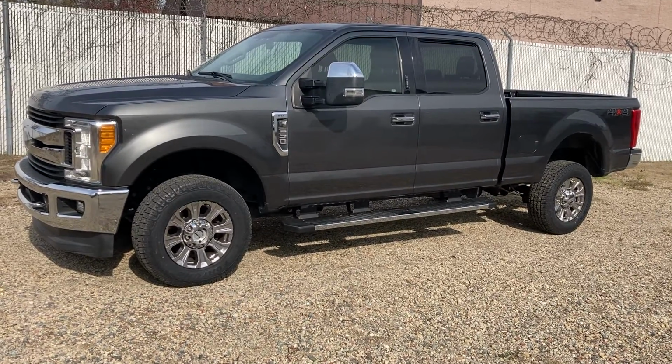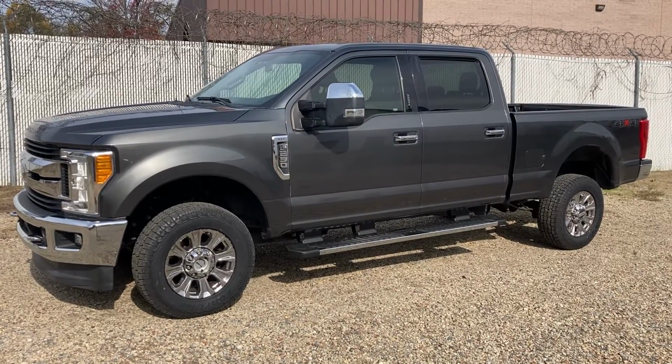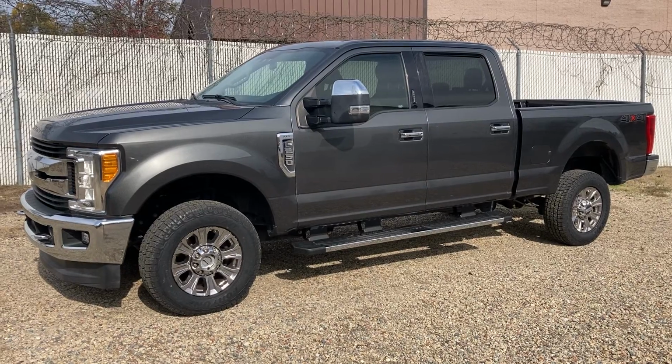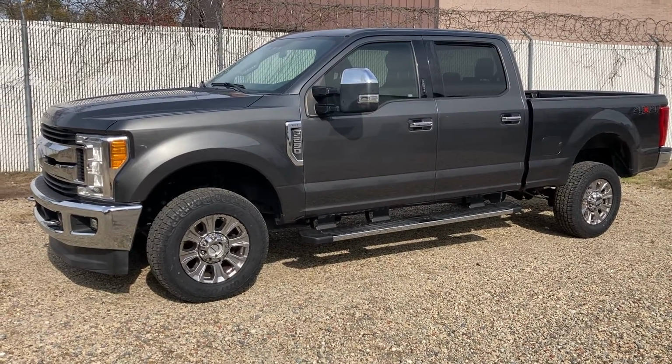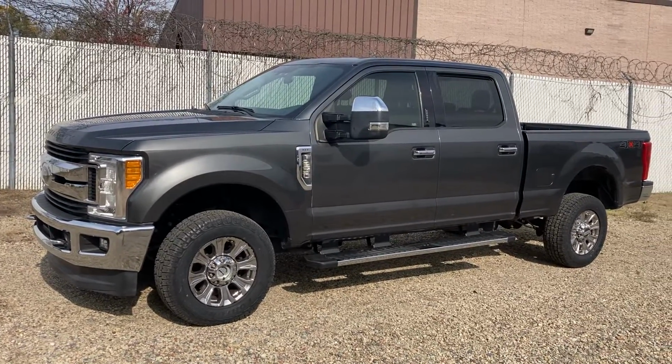Real nice truck. If you have any questions, my phone number is listed in the eBay ad. You can text me or call me. I can help you to ship it to all lower 48 states. You do not pay taxes to us, only Maryland residents. We have to collect taxes.